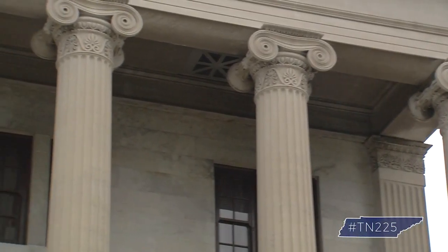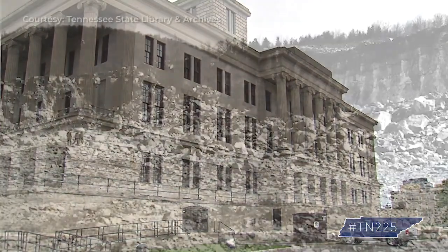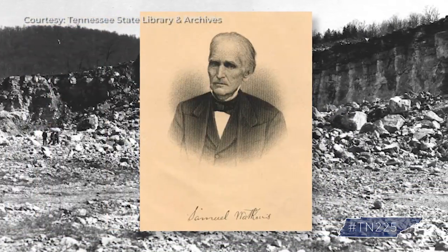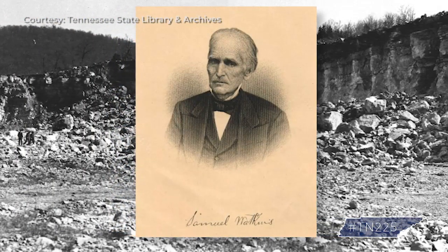The stone that gives the capitol its gravitas came from a quarry in Nashville's own backyard. There was a quarry that belonged to a man named Samuel Watkins. Watkins College is still around here in Nashville, and he, for a few $1,000s, allowed the state to quarry from that site, and they built the first paved road in Nashville to haul it up here to the hill to start building up this Capitol building.